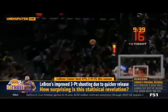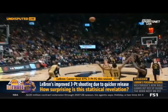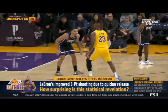And what a time we live in. Here's how Second Spectrum Biometrics explain LeBron's career-best three-point shooting, and please bear with me on this.